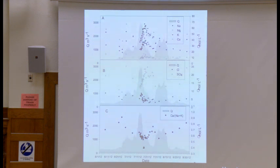There's a lot of information here. I'm just going to point out something. And since there are people here who know chemistry, which I don't, maybe they could see something that I can't. Basically, the message here is that the top panel is a plot of cation concentrations.